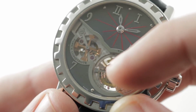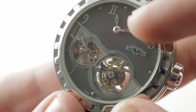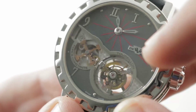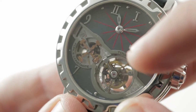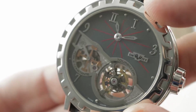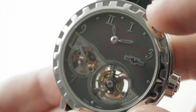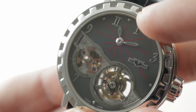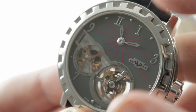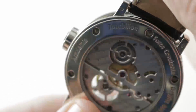You can also see that there's a custom skeletonized escape wheel with a very cool and distinctive look. Every individual component you can see is beautifully executed. Black polished tourbillon carriage, and you can see a beautiful engine turning about the base plate. It continues on the case back, by the way. You've got numerals and indices in white gold with white gold hands across the dial, which is anthracite with a few well-chosen sunburst style linear red accents, almost laser-like.